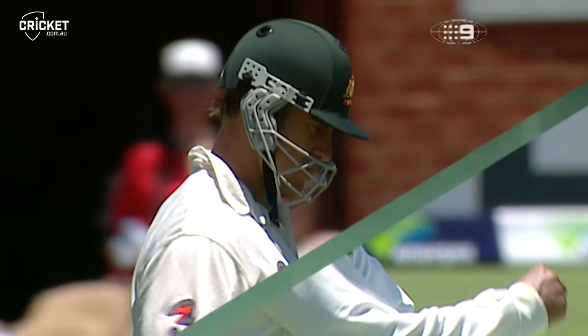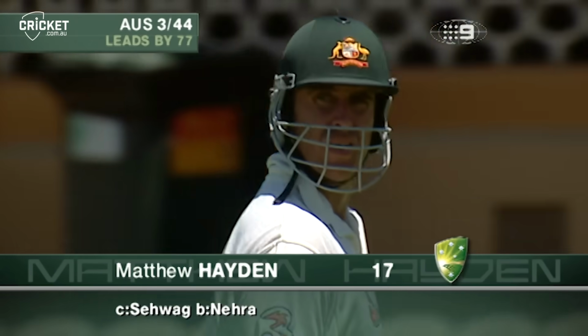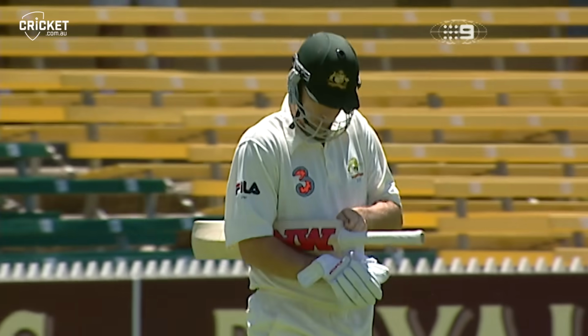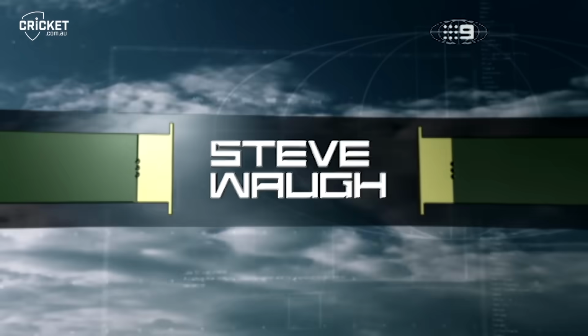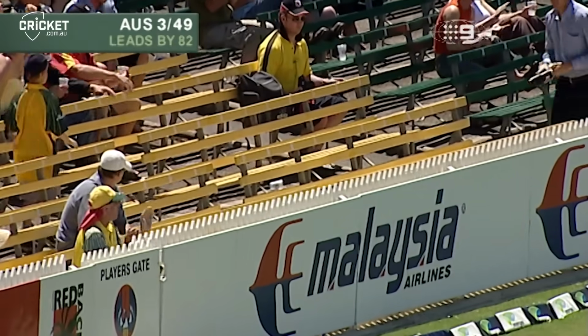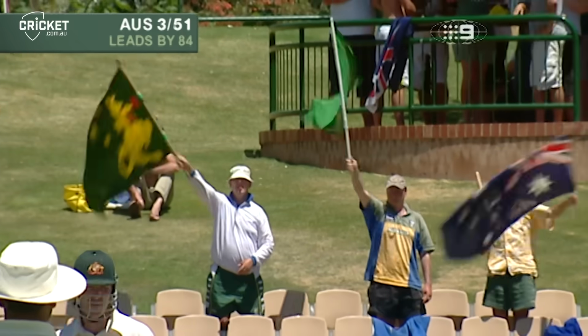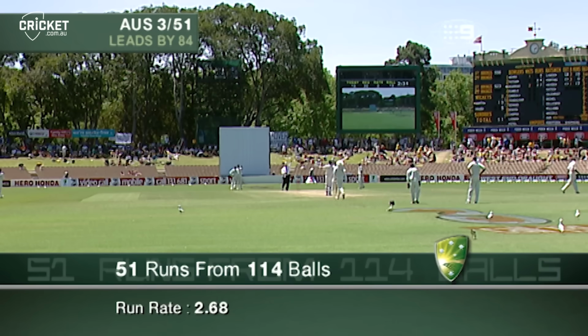Looked as though it was escaping from Sehwag's grasp, but he got it before it hit the ground. Oh, he's cut that one beautifully. Boy, he plays that cut shot well. That would have to be his favourite shot. Definitely don't bowl to Steve Waugh short outside off stump. That's what happens. 3 for 51.